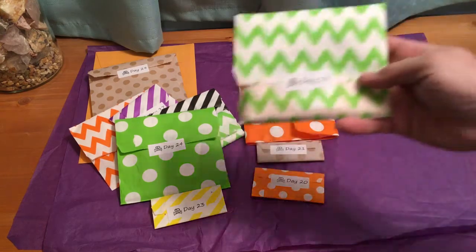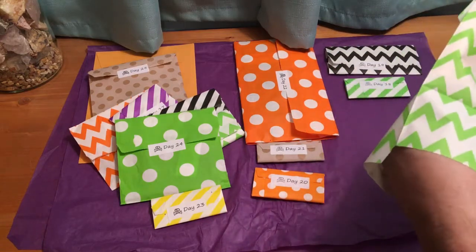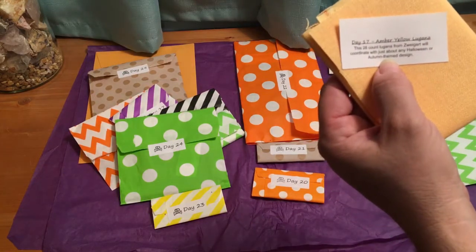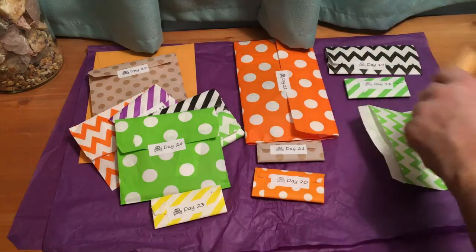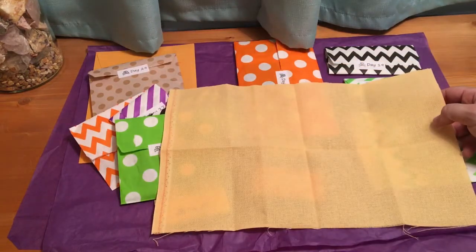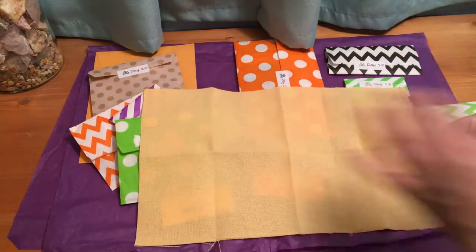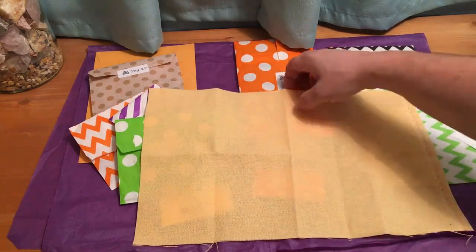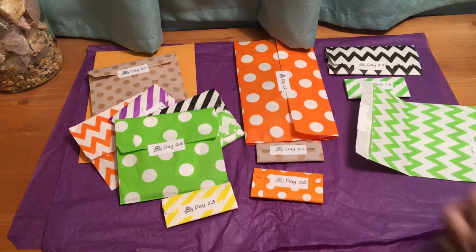So number 17 feels like fabric. What do we got? Oh, I bet this is the fabric we need to do that stitch. Amber Yellow Laguna 28 count from Zweigart will coordinate with just about any Halloween or autumn themed design. Well, let's see what it is. Because remember, I got dirty fabric before. That looks like a nice piece of fabric. I still would use the Monster Mash instead, because that was really, really cool. Now that should have been in this lot, that awesome green fabric.